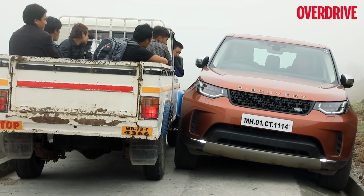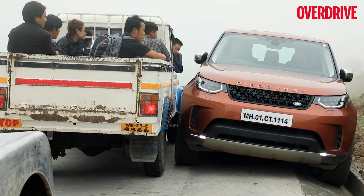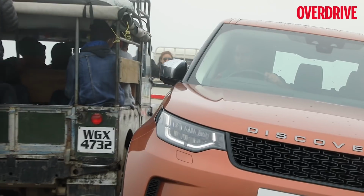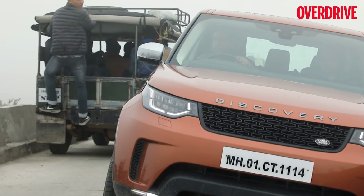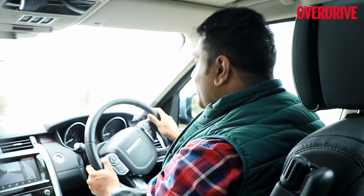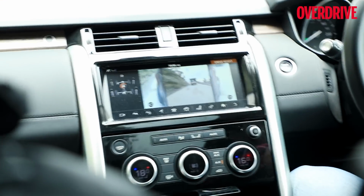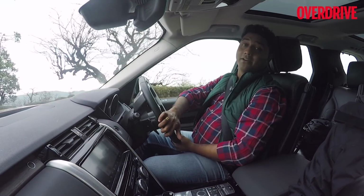The road leading up to Sandakphu is super narrow, like this place. And the Discovery is about 3 inches wider than the Discovery Sport. So I'm having to squeeze through the narrowest of gaps. But these cameras here are making life really simple and easy for me. And I'm having a great time.